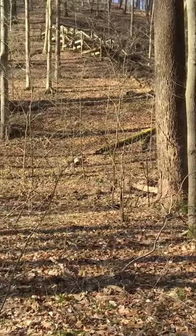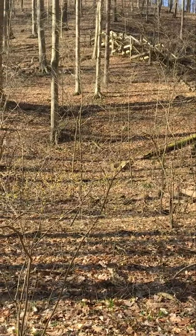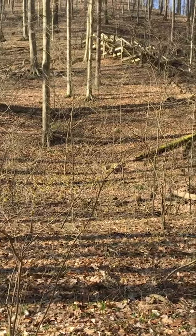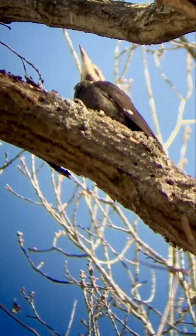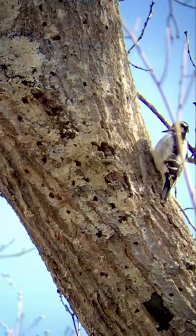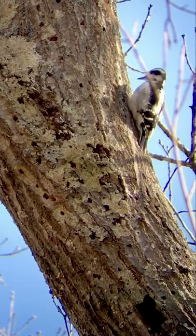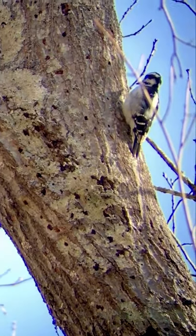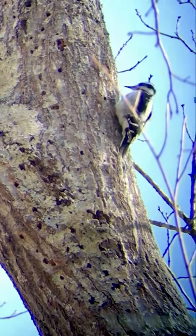Cardinal, Carolina wren. There's the nuthatch again. Here we have a hairy woodpecker looking for food. She's got a little bit longer beak than a downy, a little bit larger size.